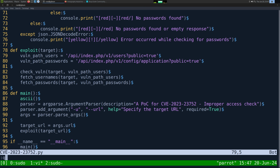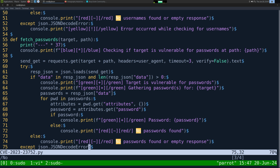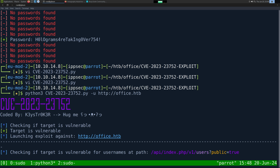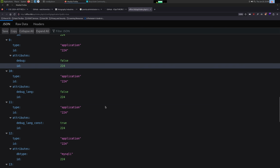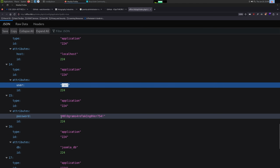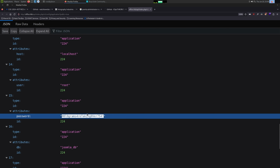Let's see. What does it say? Password. So if I search for usernames, let's see, green. Okay. Let's just do a console print, and we want to send the URL. What is it? Target plus path. I'm looking right up here at how it does the get. And then we will run this exploit again and look at the URL it actually queries. So we're getting the application config. So if we go here, we look at this, and let's see. We have MySQL. The host name is localhost, user root, and then the password here. So all we're doing here is looking at the MySQL config, and that is the password for the MySQL user.